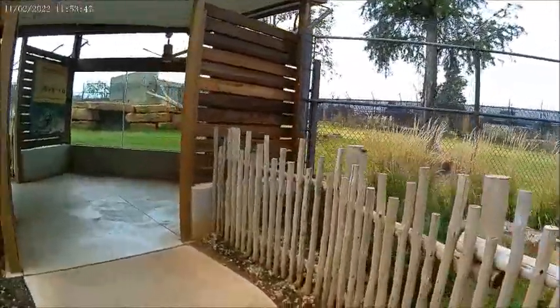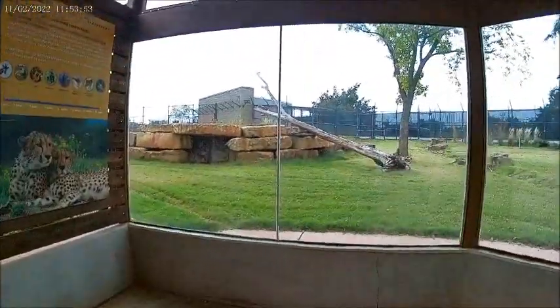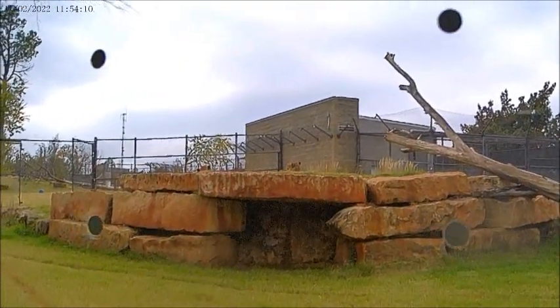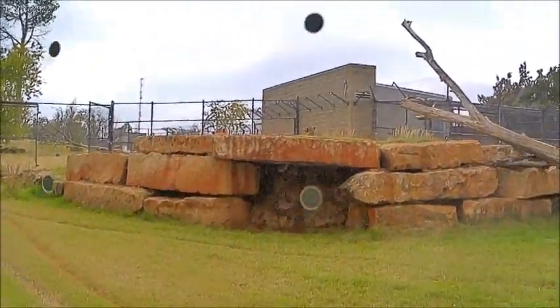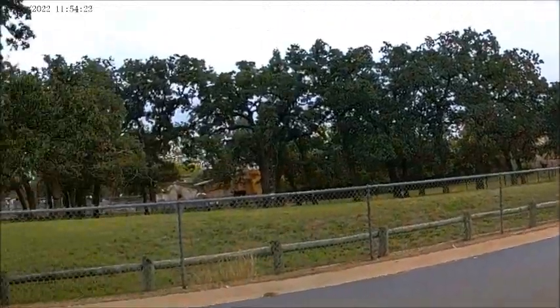Oh yes, there is one. Unfortunately, it's facing away from us. I don't know if you can see them or not. There's two of them up there. Let me kind of walk around here and see if we can get a better view of the cheetahs. Maybe we might be able to.